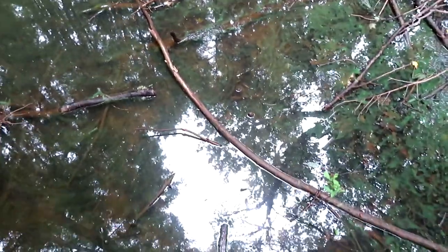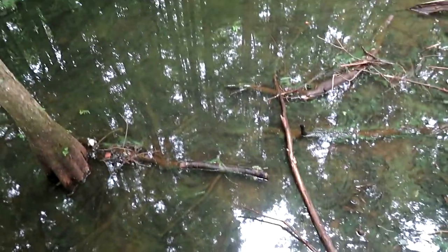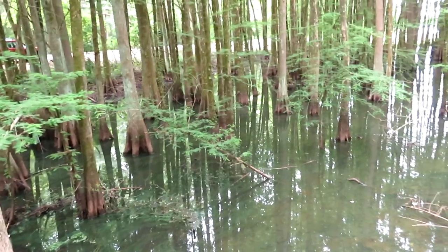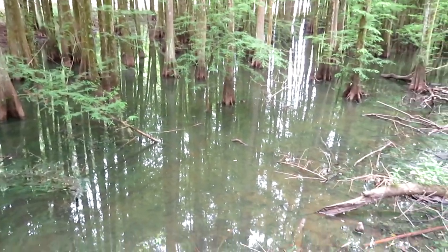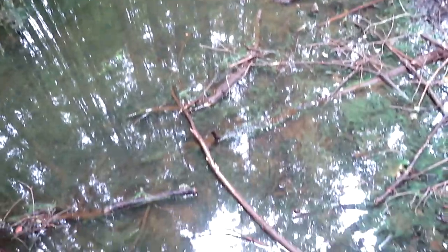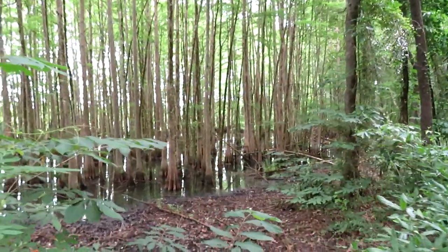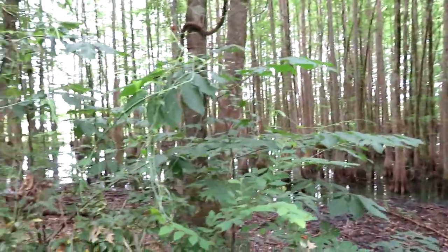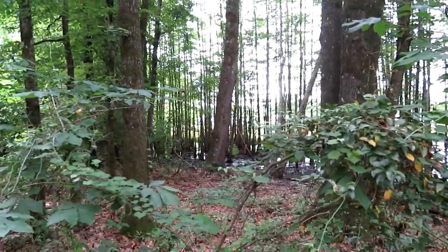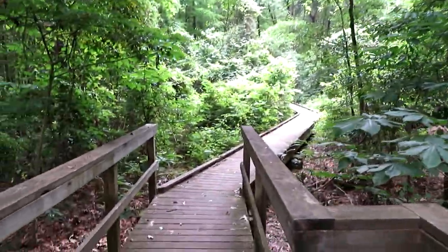There could be a little algae that's coming up in the water here. Makes for an interesting complementary color to the leaves of the cypress trees. The water is so still, almost glass-like. It's wonderful to get down and hide right next to the shoreline and the cypress trees. But there's other trails for that.